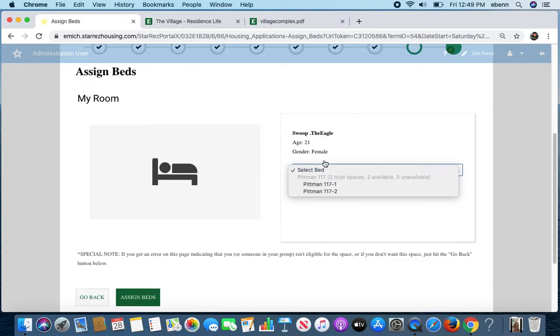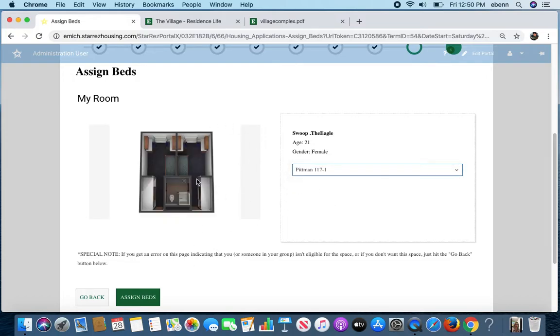Pretty simple. Do note this error here. If there's an error on this page and you're having problems because of the group, it's not going to let you move on. So make sure that if you're getting errors on this page, it probably has to do with your group size. You're going to need to go back and make sure you have the correct number of options in your cart to accommodate your group. So once you've picked your bed, your little picture populates, and then you'll hit the Assign Bed.